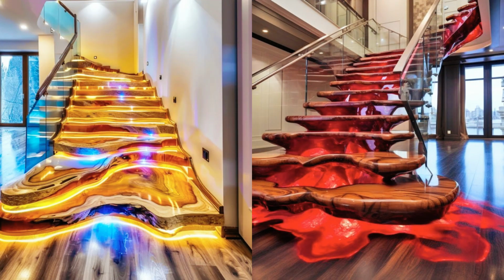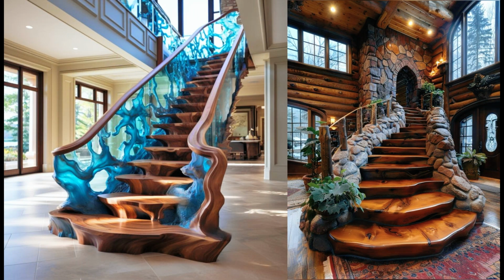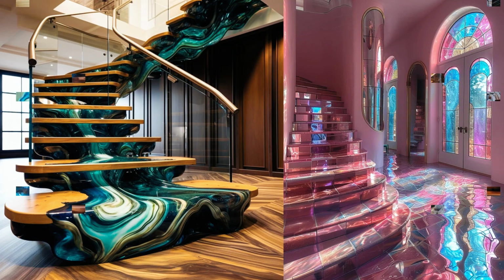Epoxy staircases have become a popular choice for modern home and commercial designs, offering a visually stunning and durable solution. These staircases utilize epoxy resin, known for its strength and versatility, to create a seamless, glossy finish that enhances both the aesthetic and functional aspects of stairways. The application of epoxy allows for endless customization.